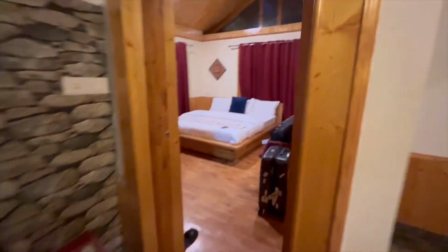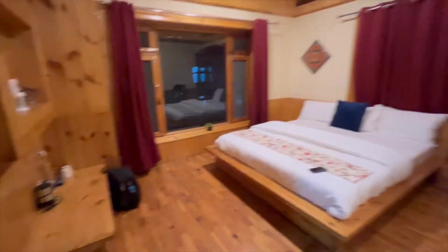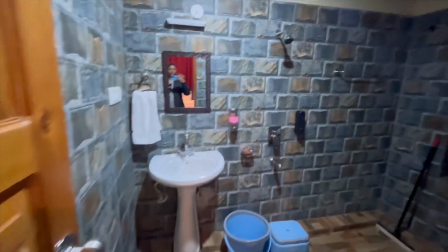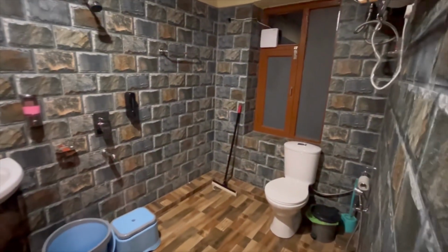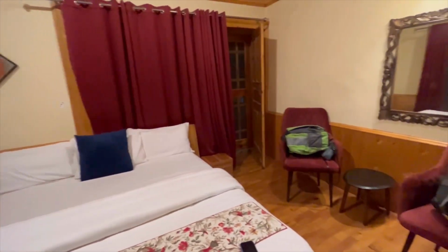Right now if you see, it's very dark, so you can't see anything, but stay tuned till the end. We'll share morning footage with amazing views. This is the first room and you can see how spacious the room is. Also the bathroom is quite roomy as well, so there is an ample amount of space in this room.